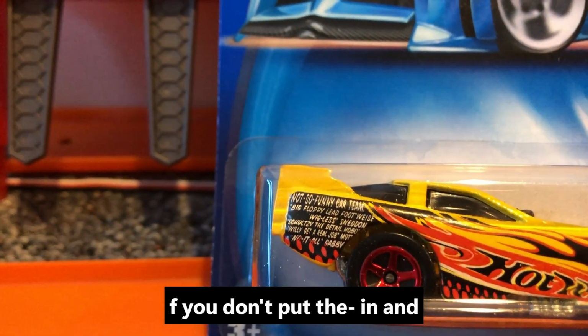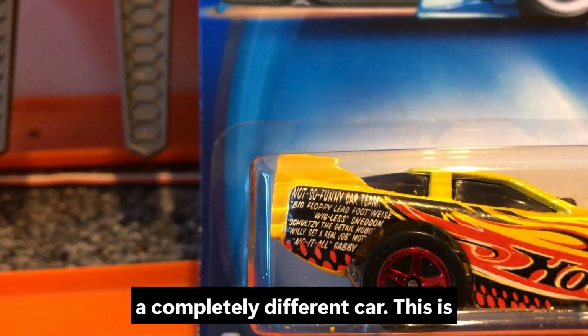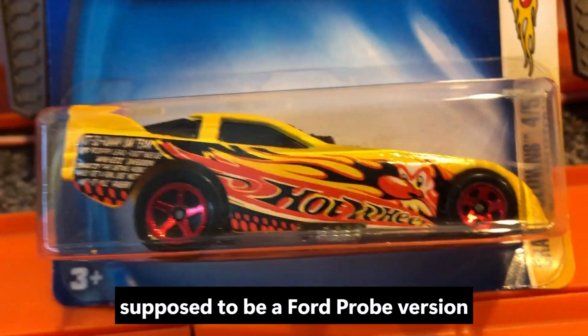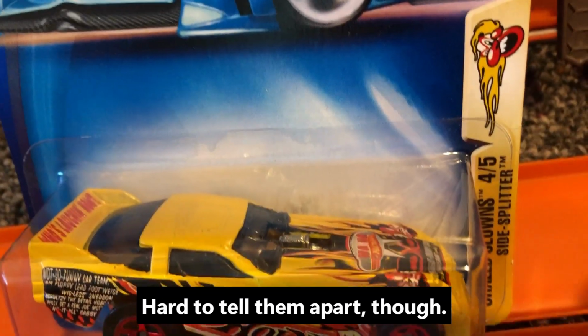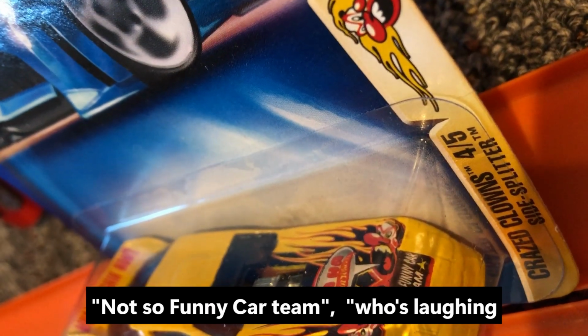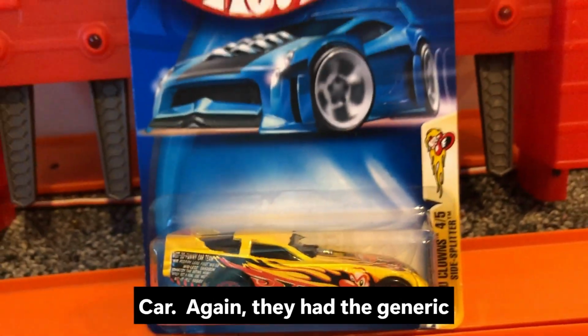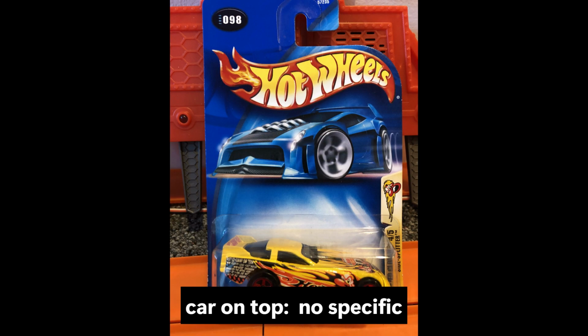Okay, here's our funny car, Crazed Clown. It's a Side Splitter. It's funny, if you don't put the hyphen in and you look online for that, you'll get a completely different car. This is supposed to be a Ford Probe version of a funny car, not the Pontiac. Hard to tell them apart though. This one has a lot of detail on it. Not So Funny Car Team, Who's Laughing Now on the back end. So there's our Side Splitter funny car. Again, they had the generic car on top, no specific picture.